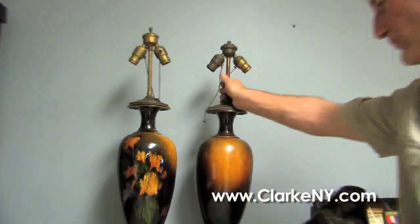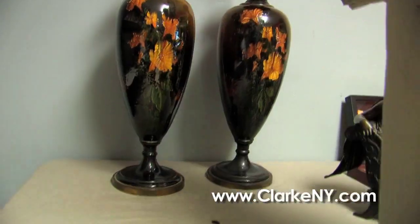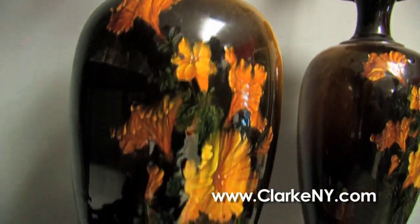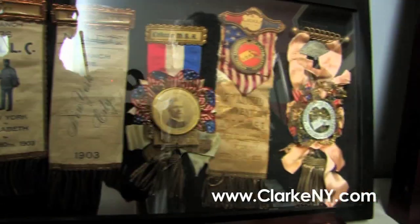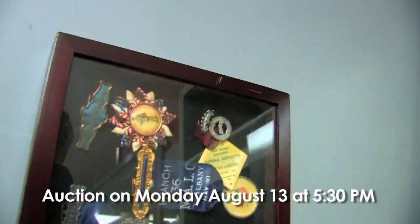A pair of art pottery lamps that just came in today. They're either Rookwood or Weller. We haven't taken them apart to see on the bottom. And here, maybe not the most valuable, but one of our most interesting things in the auction is a collection of late 19th and early 20th century medals, ribbons for the Letter Carriers Association for mailmen. National Association for Letter Carriers.